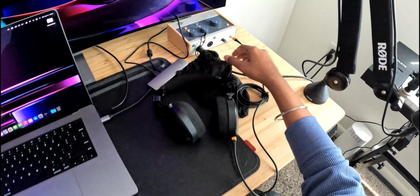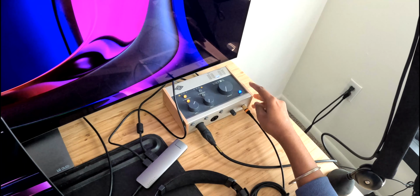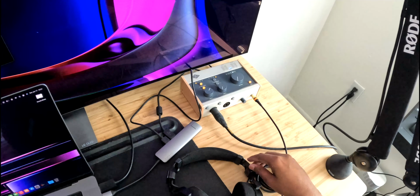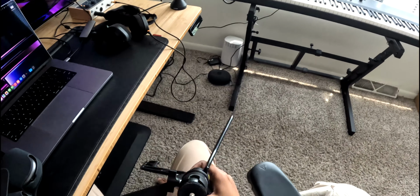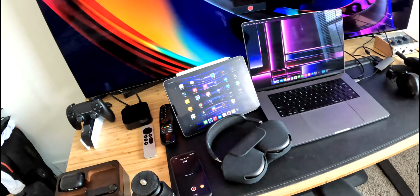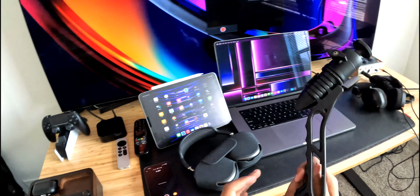Here is my Universal Audio Volt 276 that I use as an audio interface that my mic and my headphones are connected to. And let's move on. And there's the Switch Pod. That is my tripod of choice for vlogging on my camera. It's just really quick to turn it into a tripod and really quick to turn it into a vlogging, you know, monopod.